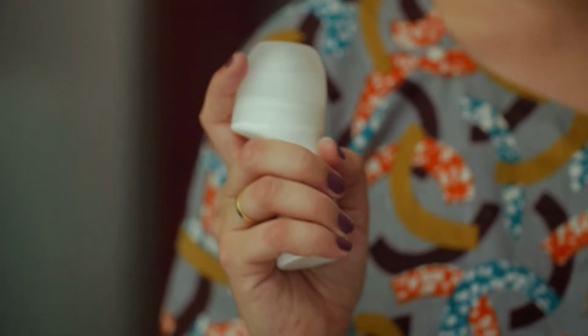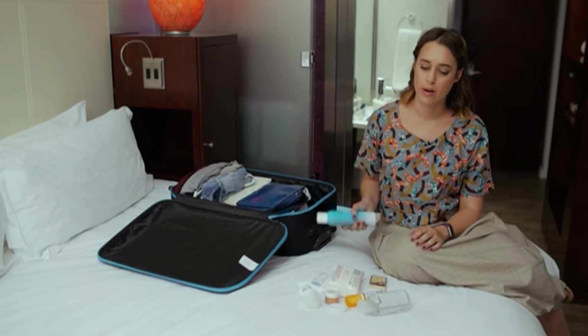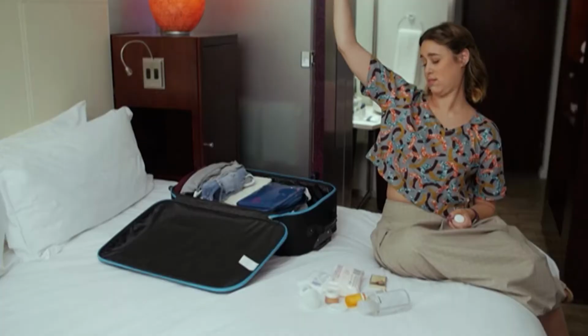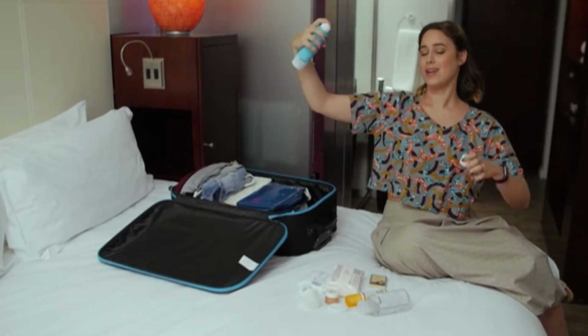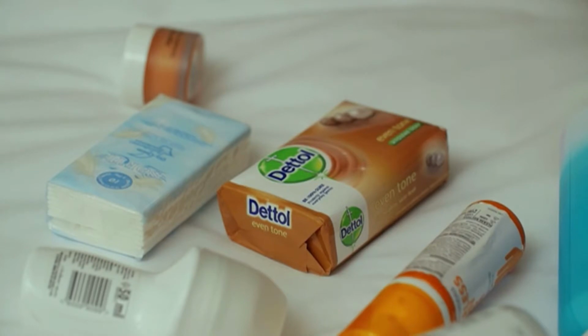Another must-have, obviously, is roll-on. You're not going to be able to take an aerosol can onto a plane, so pack your roll-on. Then another super convenient thing I always carry when I'm traveling is dry shampoo. Dry shampoo is basically a fine powder that helps to absorb the oil along your roots. You spray it about 20 centimeters from your scalp, then massage it in until it absorbs the oil, and brush it out. This is really convenient on a road trip, but you can't take aerosols onto a plane.